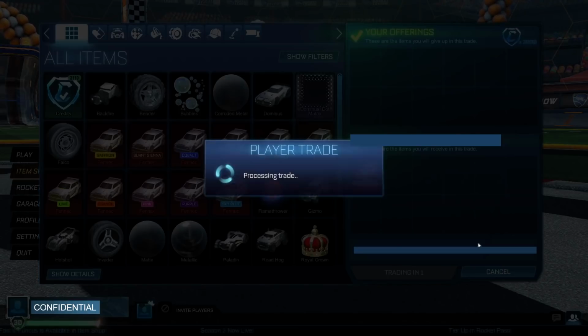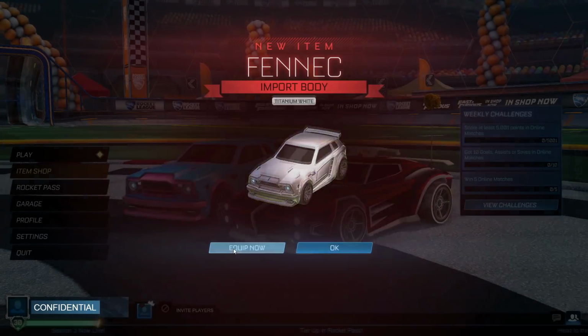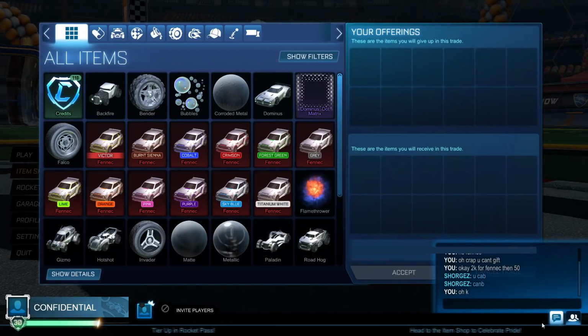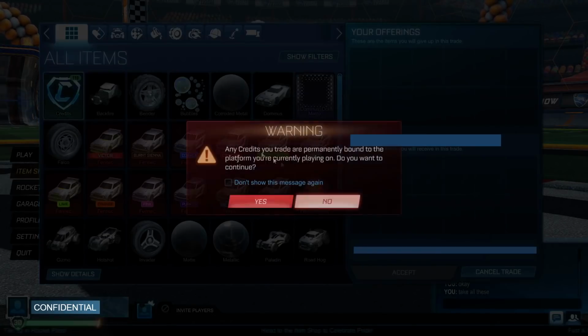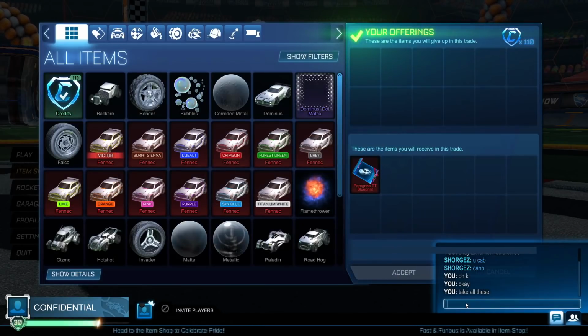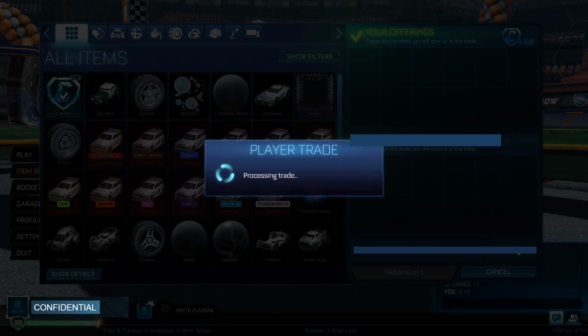But we had more than 50 credits left over. In fact, we had 110 credits, so I gave him the whole 110 credits because I wanted this inventory to be empty of tradable items and only have the painted FENNEC set. So, you know what? I'll just give this guy 110 credits. 2,050 credits was perfect for me anyway, so just take the extra ones. He made a little bit more than he would have expected.